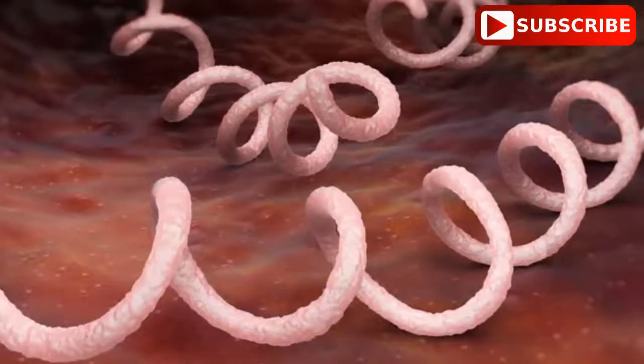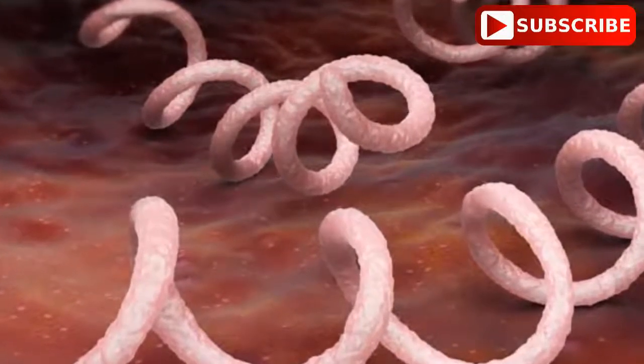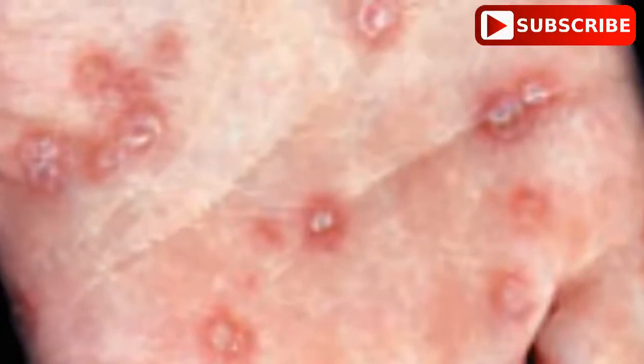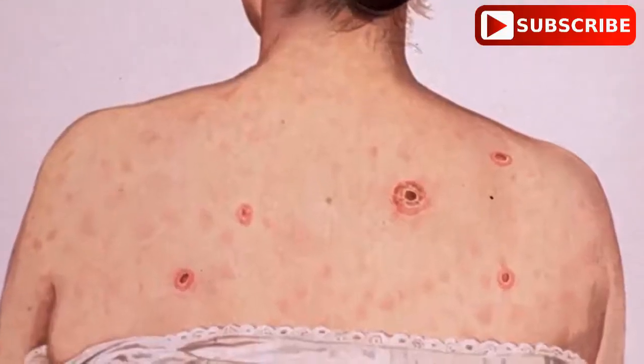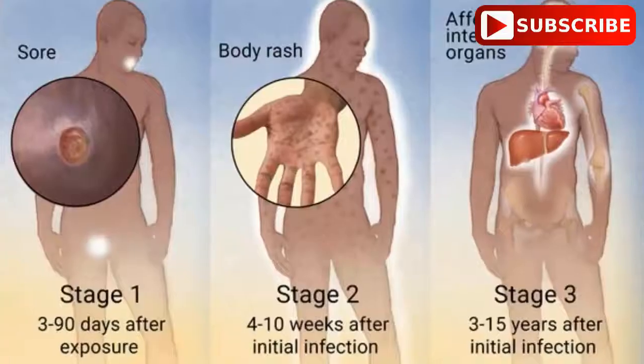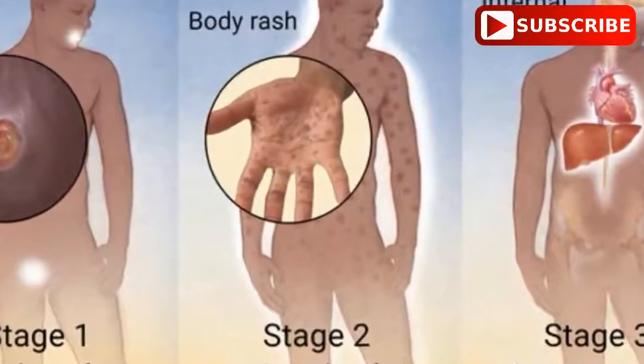Primary stage: a syphilis sore, called a chancre, pops up. That sore is where the syphilis infection entered your body. Chancres are usually firm, round, and painless, or sometimes open and wet. There's often only one sore, but you may have more. Chancres can show up on your vulva, vagina, anus, penis, scrotum, and rarely, your lips or mouth.